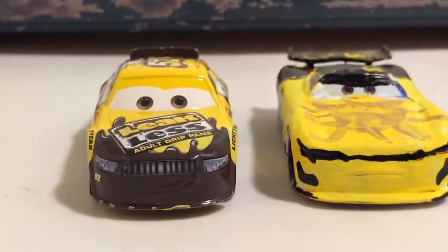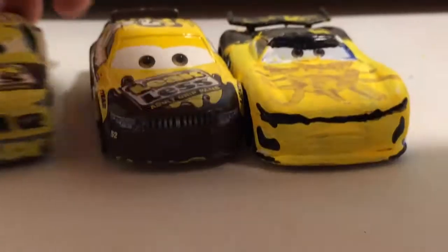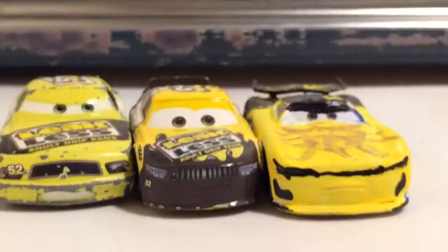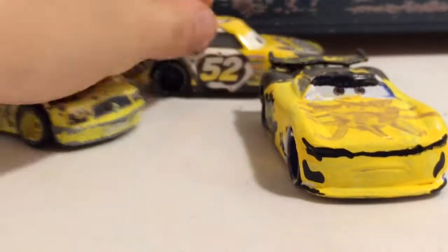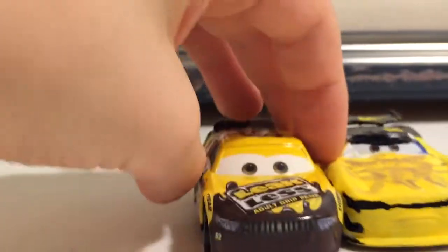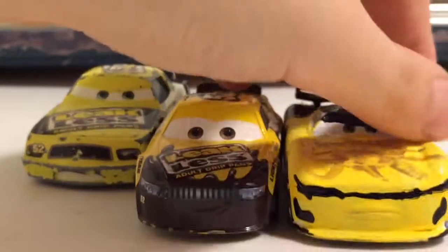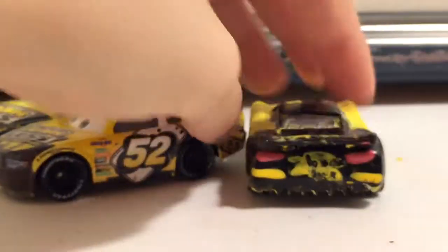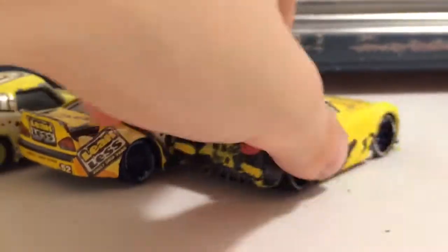We are going to show off the other two Leakless racers. It's my custom, and it's not a bad custom, as they say, because we had to get this review done, and I personally love the looks. I don't need to brag, but that is an awesome custom. And so, the drip pants are gone. There's no more white, not counting the eyes. And it kind of matches Claude more, actually.